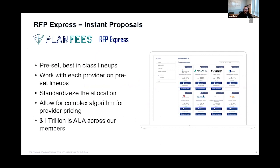So with RFP Express Instant Proposals, we worked with the providers to have preset best-in-class lineups. And we worked with each provider on this to ensure that it had a high scoring, high value funds, bringing them the right required revenue for providers who need that, or having really precise algorithms for other open architecture providers. And what we wanted to do is standardize the allocation and also the network.